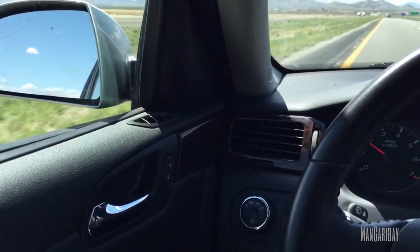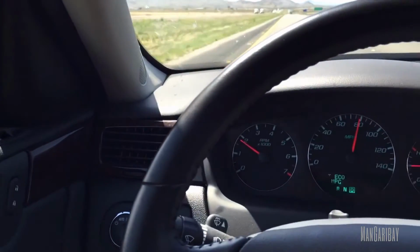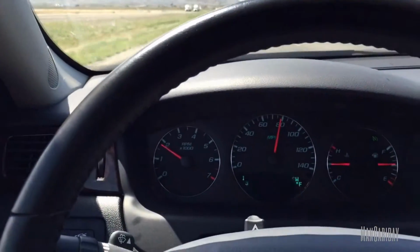So they didn't have any other options. So I was like, well, I'll take the Impala. I'll give you guys a little tour. Well, I'm going to show you guys the interior really quick. It's kind of quiet inside. It's nice.